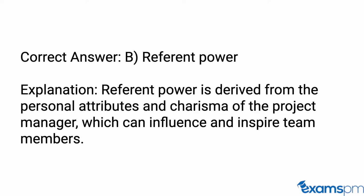Question 18. What is the process of numerically analyzing the effect of identified risks on overall project objectives? A. Qualitative risk analysis. B. Quantitative risk analysis. C. Risk management planning. D. Risk response planning.